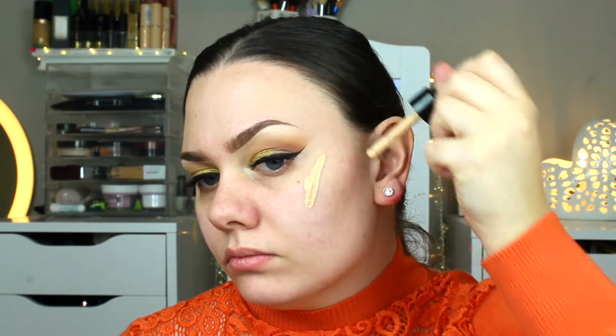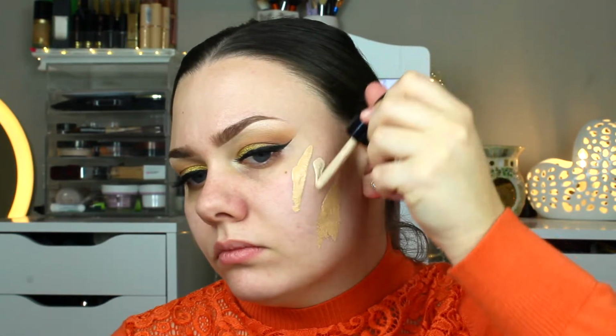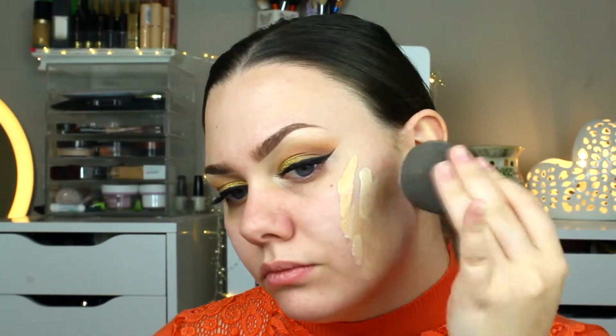and the second one is a little bit lighter, in the shade Alabaster. I've got the lighter shade like the other day, just because if you did watch my first impressions of new makeup, which I'll leave linked in the top corner for you and down below, it was a little bit too dark, so I needed to get a lighter colour just to mute the orangeness out of it.